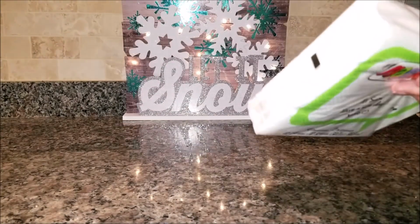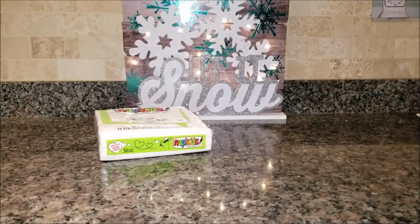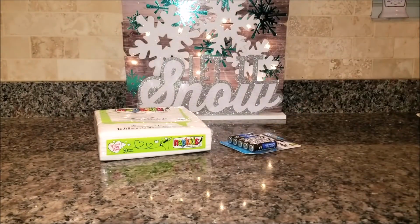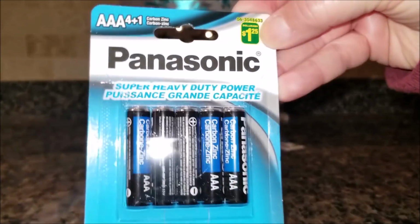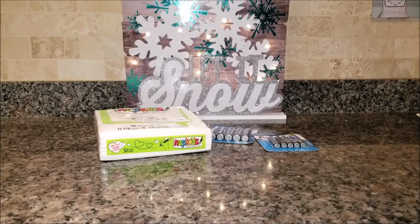And these were, I'm not sure, $1.25 maybe. Again, I needed some more batteries with Christmas around the corner. Just about everything needs batteries. So I picked up a package of the AA and a package of the AAA, and these were $1.25 each, or are $1.25 each.